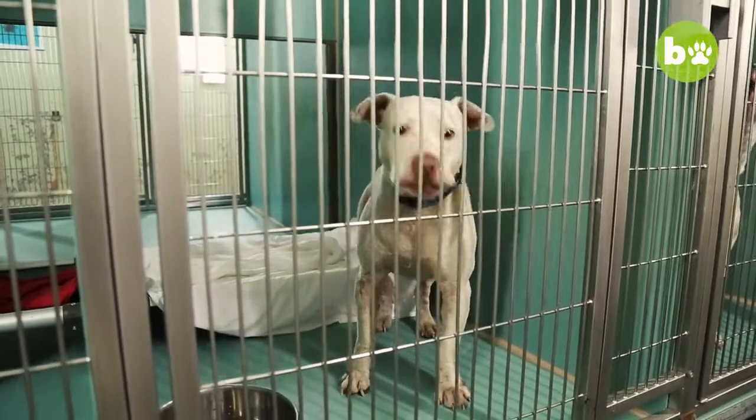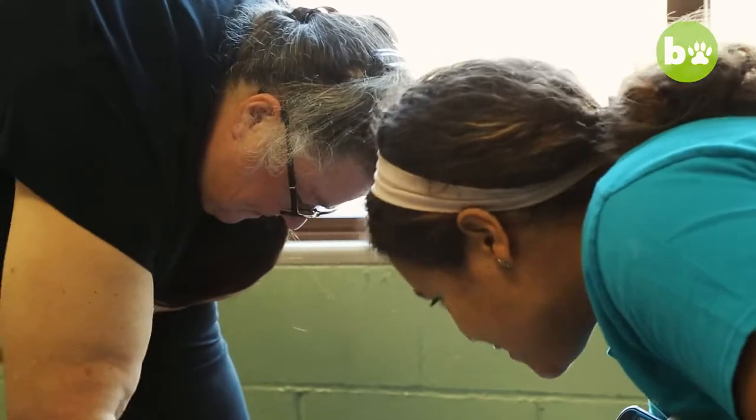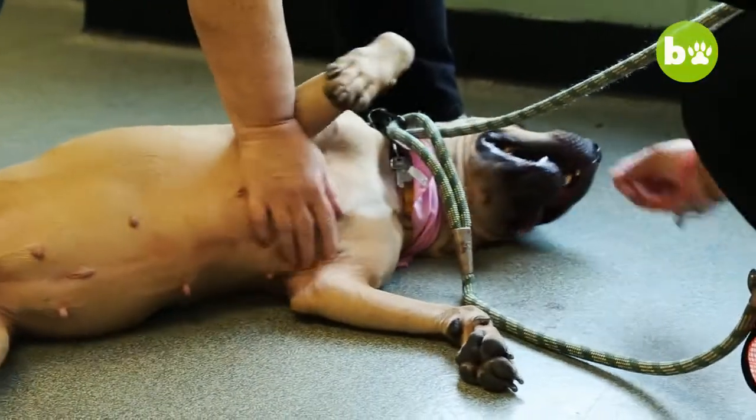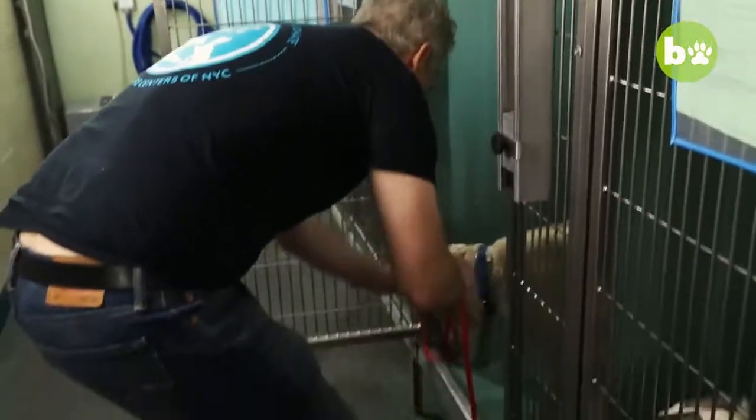One of the challenging aspects of rescue dog grooming is I don't have a history. I don't have an owner coming up to tell me this is what this dog is like. Sometimes the staff and the volunteers will tell me their experiences with the dog, but I still have to sort of develop an experience with the dog.